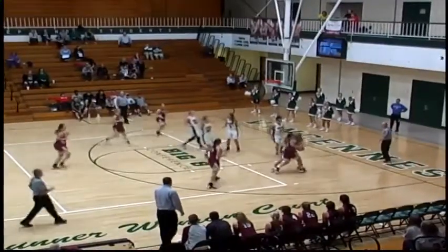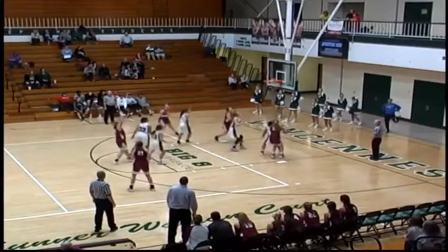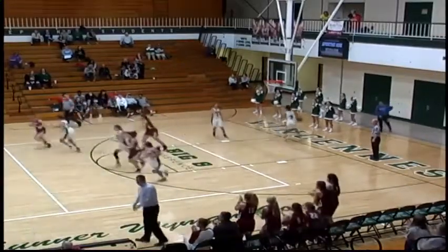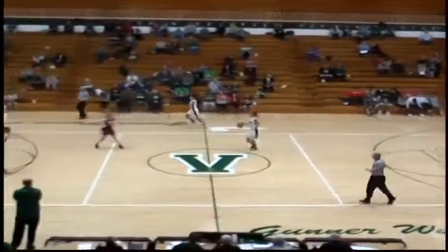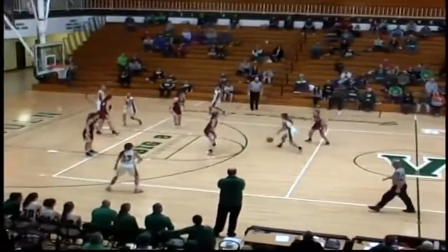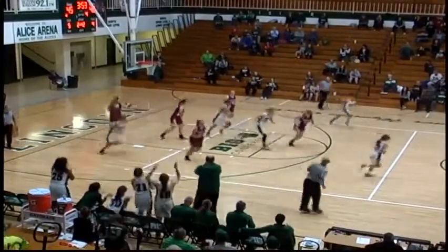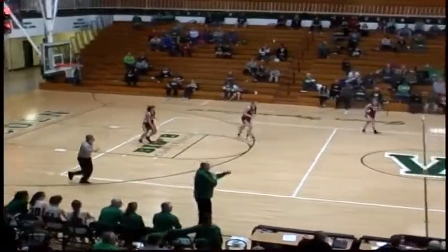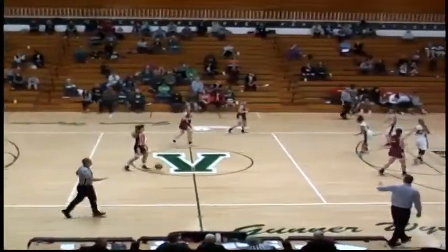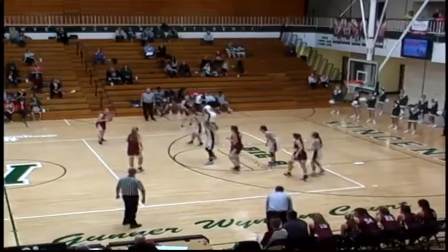Rebound Bloomfield. They bring it up the floor to Shelton. Shelton off the right side to Kilser. Back to Shelton. Back to Toon. Open from 16 out front and buries it. Malia Toon breaks a long cold spell for Bloomfield. They went almost 4 minutes without scoring. Here's Carmine taking it all the way. Weave through traffic and put it up and in. Couldn't stop her. 47-40 Lincoln leads. 3:45 to go in the ball game.